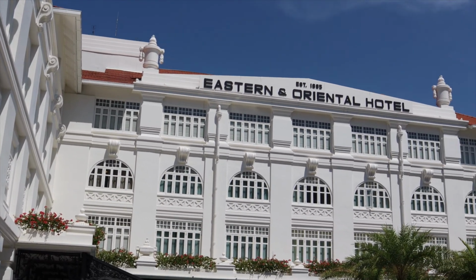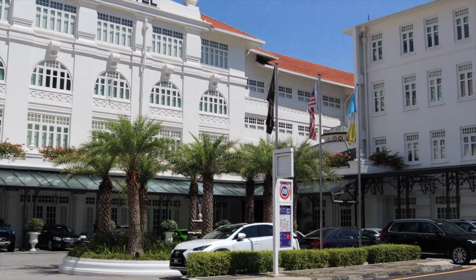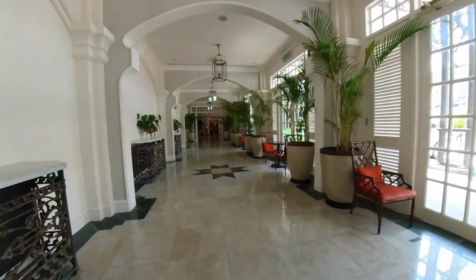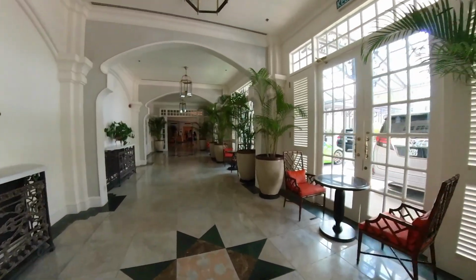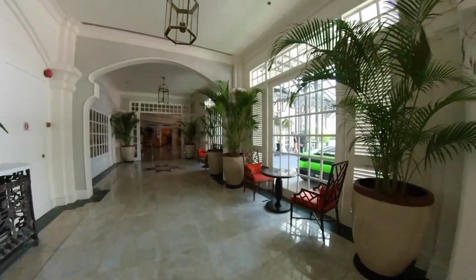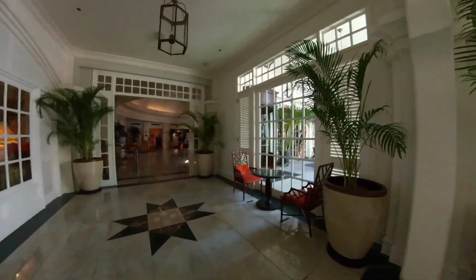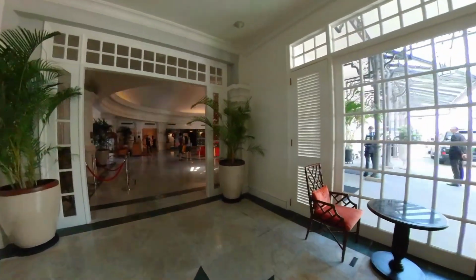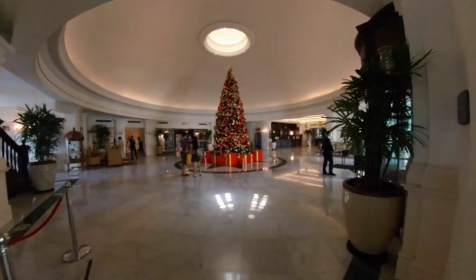Penang is rich in history back in the British colonial era, and we took the opportunity to stay at the Eastern and Oriental Hotel, which was originally built in 1885, back when the island of Penang was an important trading port. The hotel has been restored to some of its old grandeur, and it was a neat special treat for us for this holiday vacation to stay in such a beautiful place.